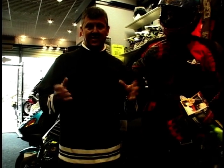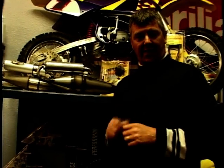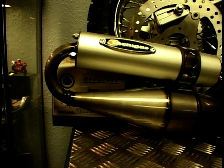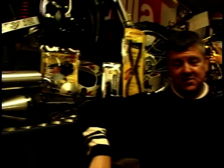You might even have a custom cruiser and you want to buy some more chrome bits and pieces to polish up. Then of course you might have a scooter. And you might say to yourself, what can I put on my scooter? Well, there's a load of things you can do to these things. Even though they're already fairly fancy, they've got some lovely colours and they're all very stylish to start with, you might still want to upgrade it, make something more of it, by putting on a fancy bolt-on accessory like this exhaust can.